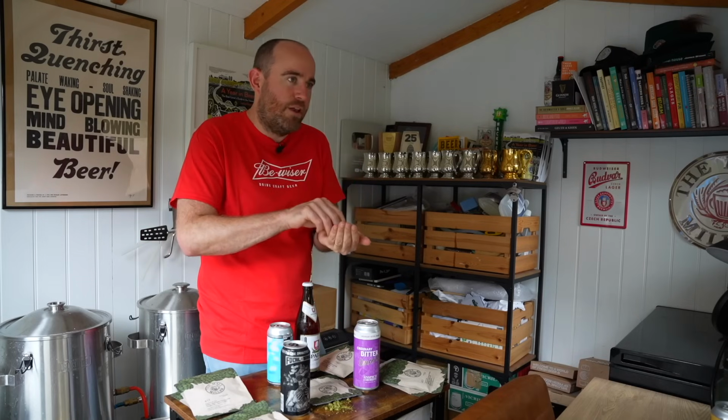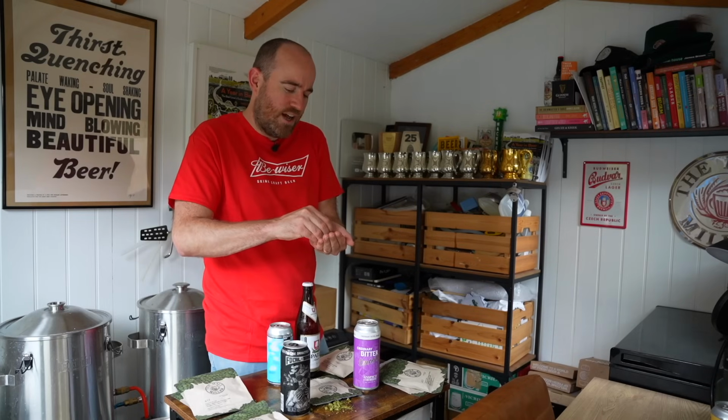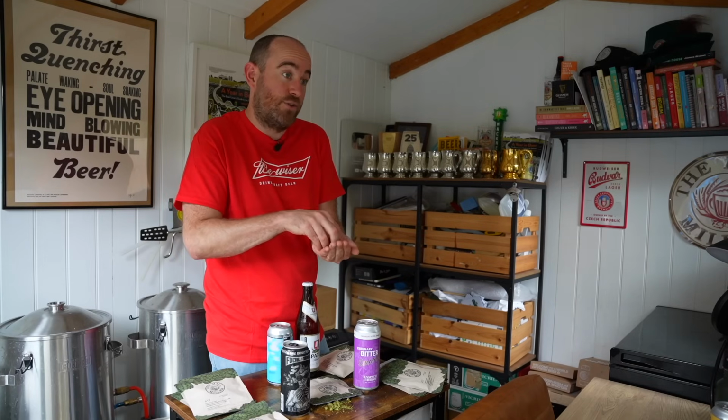Yeah, and they smell pretty similar. A little bit juicier, a little bit of a strawberry juice vibe to it. It's softer, it's fleshier almost. So less of that sharp citric and more of that British fruit character.